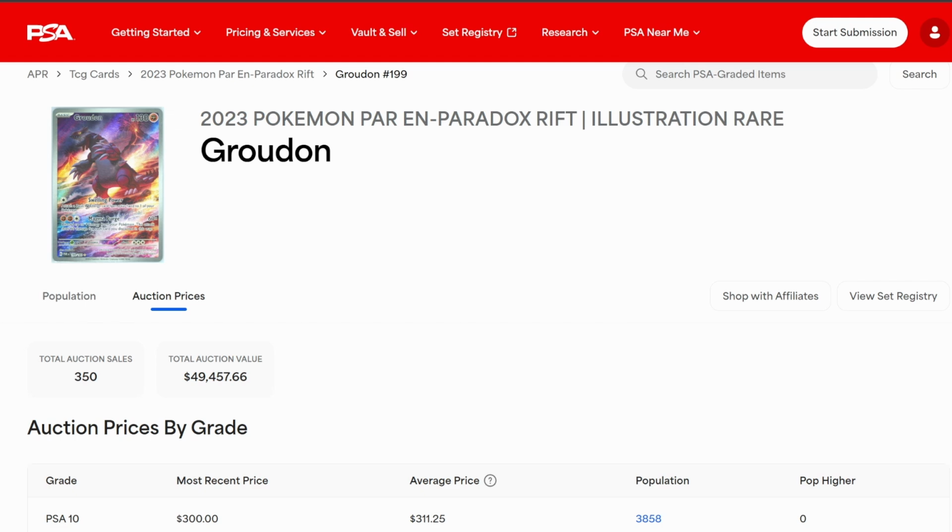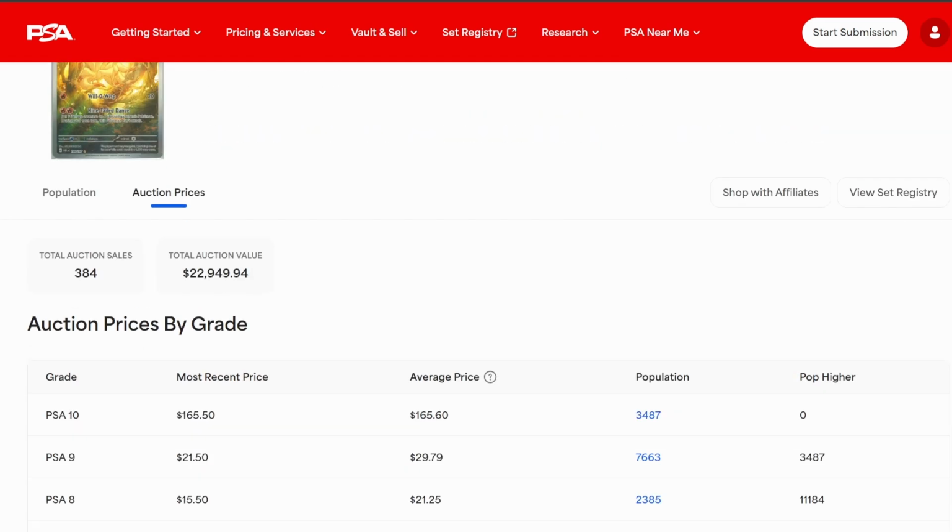I don't think it's the best set. If you have a lot of Paradox Rift right now and you're sitting on it, I would just keep sitting on it. I think it's going to age pretty well. Would I buy into it? I think there are other things you could buy that are better for $200 personally, but I don't think it's bad. But also, this Ninetails, I think, is still undervalued. It seems incredibly hard to grade. You have like a 30% gem rate.